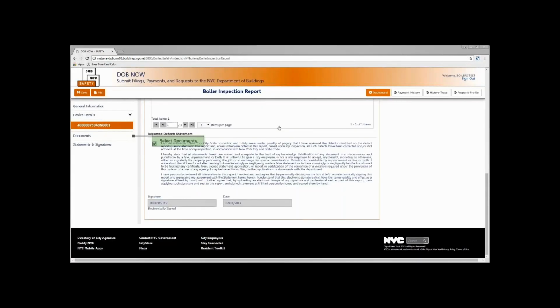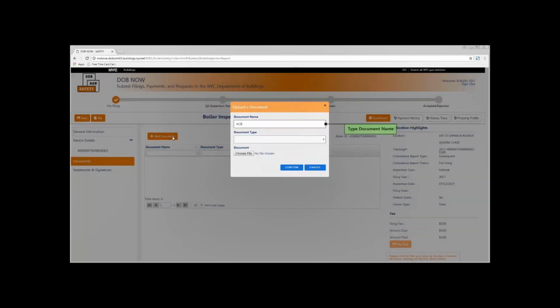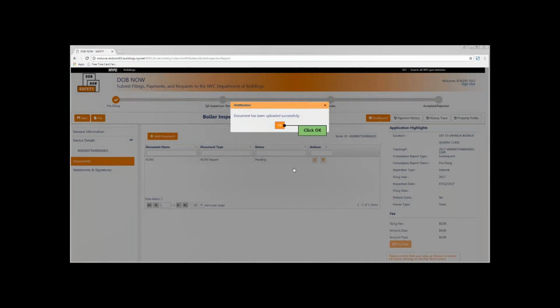Click OK to confirm. Then we'll go to the Documents section, and we'll click Add a New Document. This is the fee-exempt filing, so we're required to add a valid accuracy report. So we'll name the report, name the file, select accuracy report from document type, and then click Choose File. We'll be taken to our computer where we can select and open the document, and then click Confirm to add to the report.